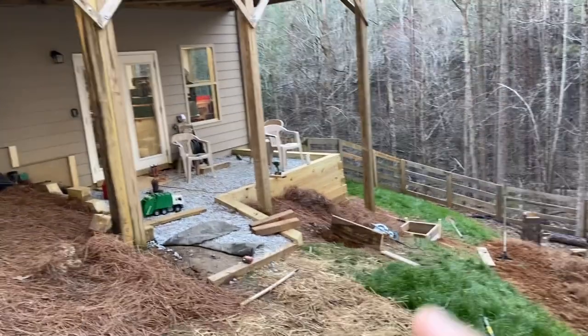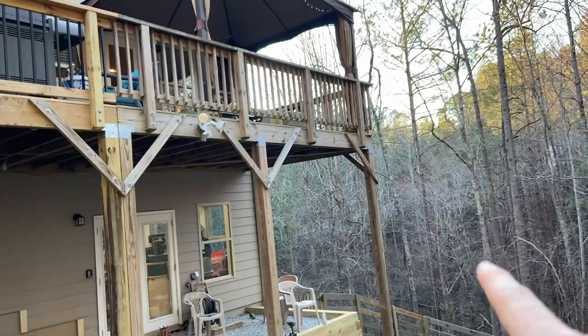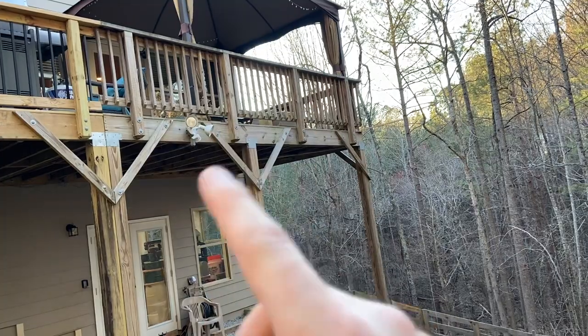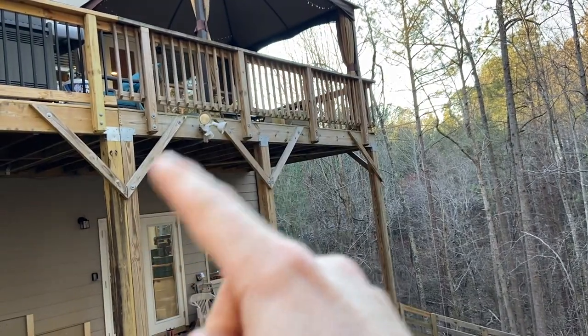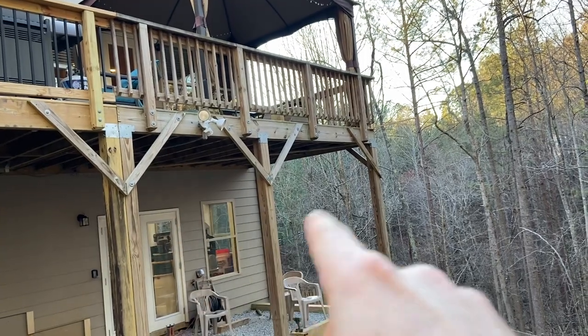And then again, we're building basically a whole other deck out here. I'm going to put another beam across there, and then we'll just run joists across to this existing beam. So I have to pull this railing off. I'll have to pull these supports off and move them.